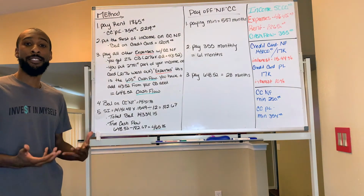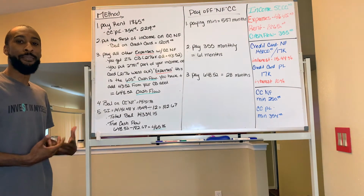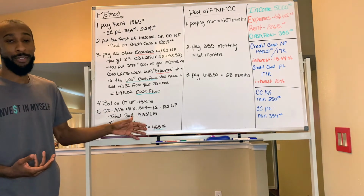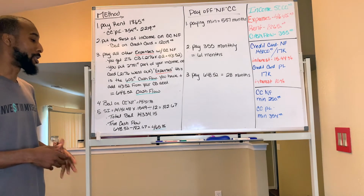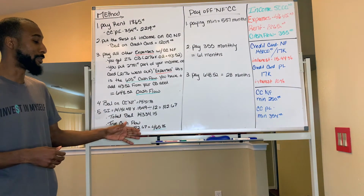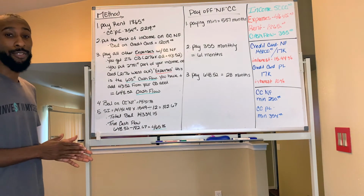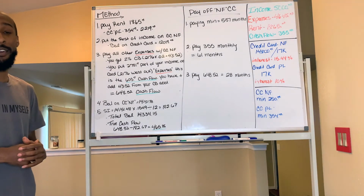Now, a couple things to note with the simple interest. Every single month, the true cash flow is going to go up because there's going to be less on the card. So this is always going to rise. So your cash flow isn't just $465.86 the whole 28 months. It's going to rise more and more until you pay that off.